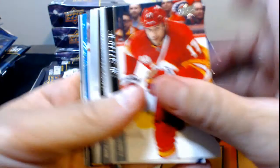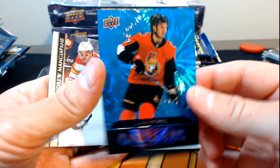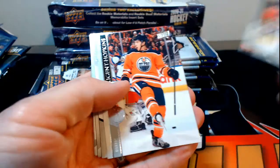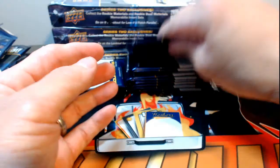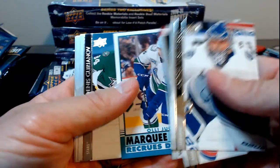Ooh, something coming up. Colin White canvas and a Josh Norris Dazzlers. That's cool, going out to Ottawa. Josh Norris Dazzlers. Marquee rookie of Dylan Coughlin. These corners are all bent on this pack. Marquee rookie of Olli Juolvi, the Canucks.